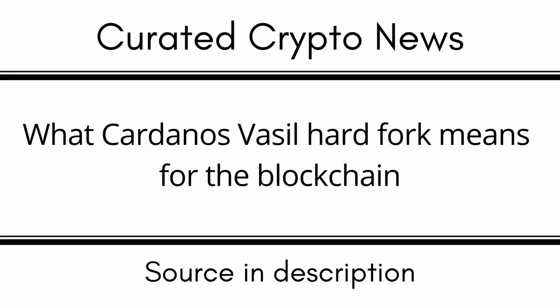Despite ADA's price action continuing to remain quite lackluster, the fact that the Cardano ecosystem has made such tremendous strides over the past year shows that the project seems to be primed for big things in the near to midterm.